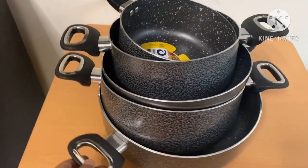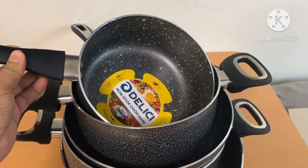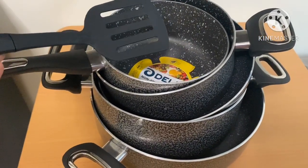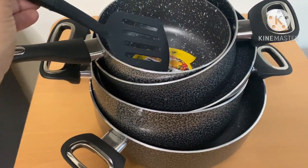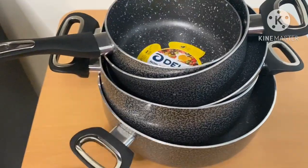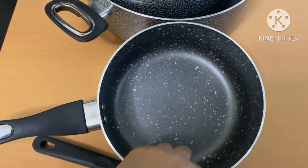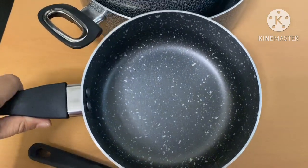So this was all about this granite cookware. It's my first time using granite cookware. It also mentions that you should use the specified spatula for non-stick cookware while cooking with these. Do not use steel. It could lead to scratches. But comparatively, the material looks to be much better. Hopefully, I will have a good experience with this cookware.